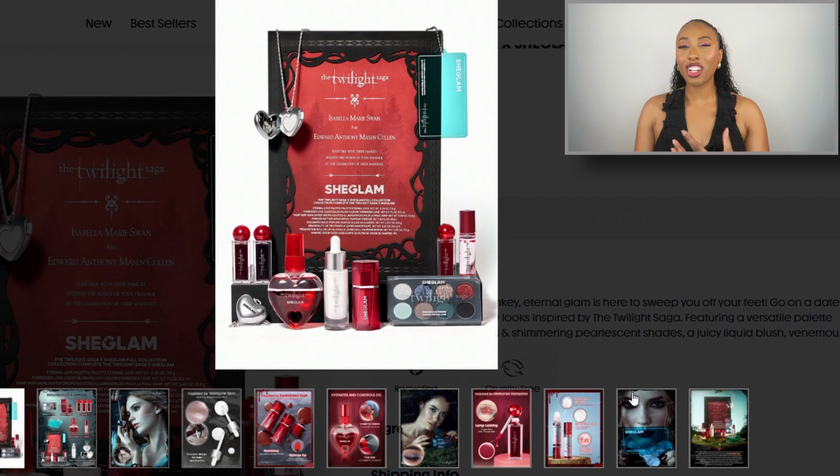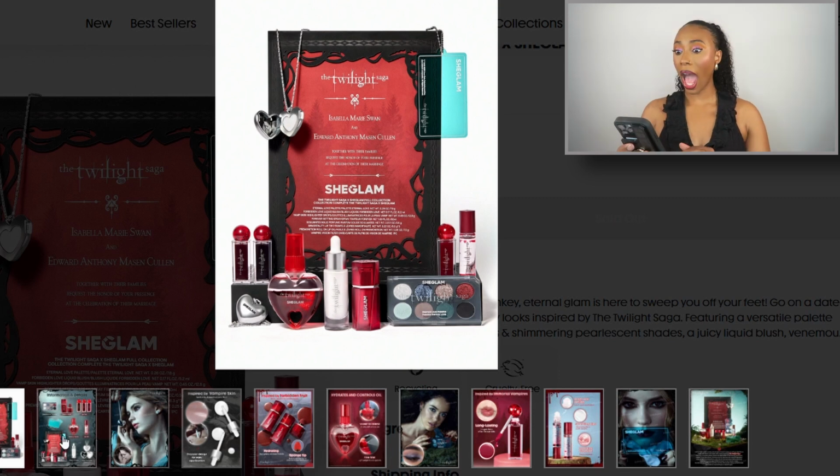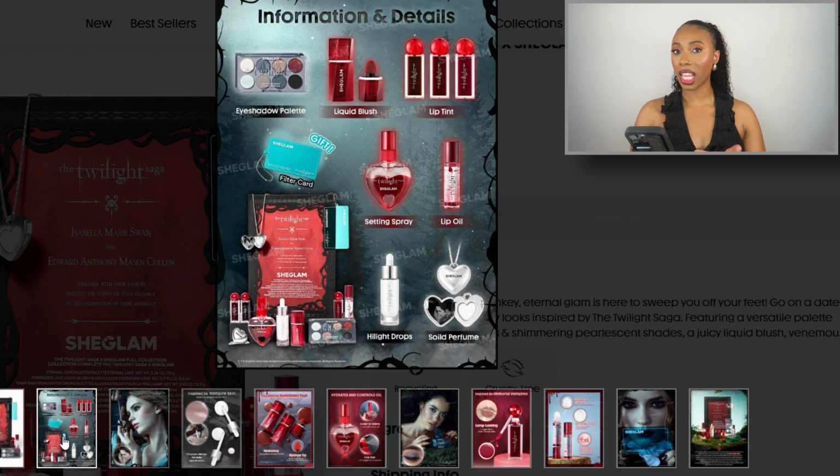So the next palette that we're gonna talk about is the She Glam Twilight Saga palette. Honestly, I chose this because as a Twilight fan, how could I not put it on my spooky ooky list? This palette comes with 8 shades and they're all really cool tone vampire-esque shades. Wow, so the entire Twilight collection is $55. That's crazy. I wonder if you can just buy the palette. What? That palette was $7.99. That's crazy.